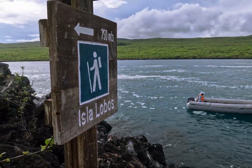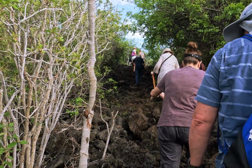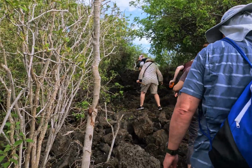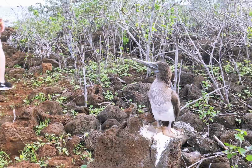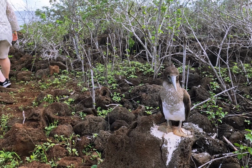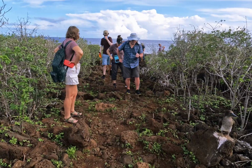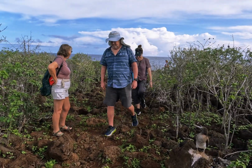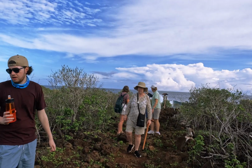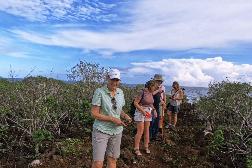Isle of the Sea Lions. Here we go. It's a volcanic rock. This is a juvenile blue-footed booby, without the blue feet yet. Treacherous terrain. Let's just make it back to the boat.